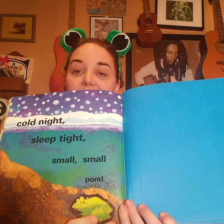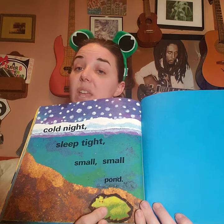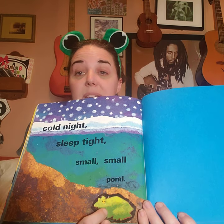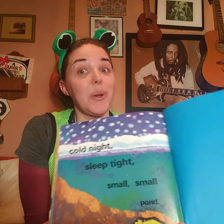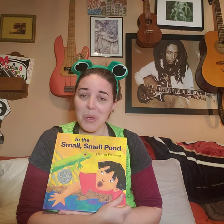Look at the frog. So he is under the mud, under the pond, so he can stay warm over the winter. Because they are indeed ectothermic, and they need to keep themselves warm to have energy. And it's going to be really cold over the winter, so they have to stay in a place that kind of stays warm. Yeah! What a great book, In the Small, Small Pond. I really loved that one a lot.